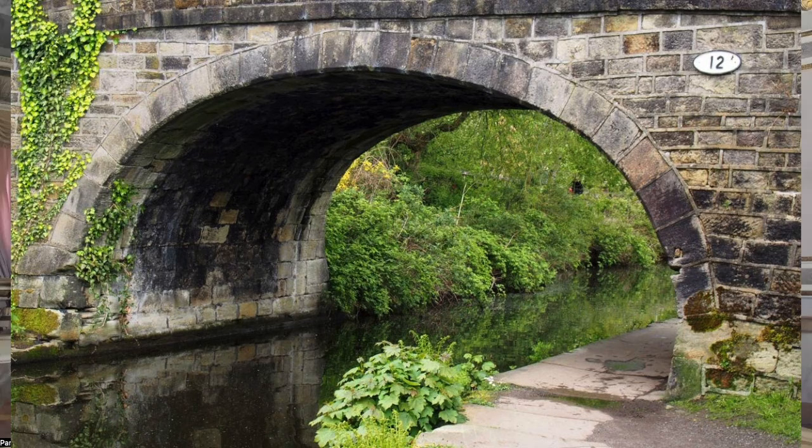This is what it looks like now. And you can see on this image that you've got the number 12. Each of the bridges and locks on a canal are numbered. It helps with navigation by the canal boat people. And there are 92 locks on the Rochdale Canal, although only 91 operate now. It was built in the 1790s.